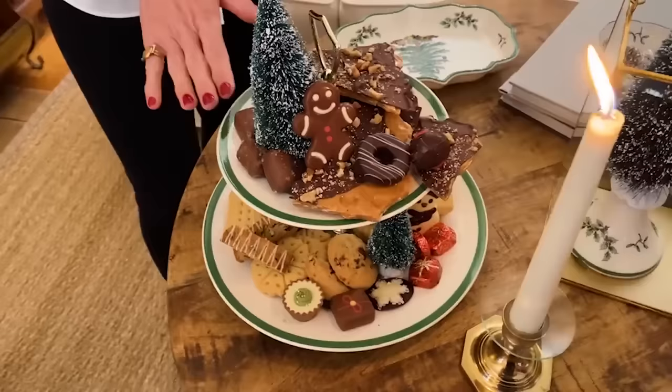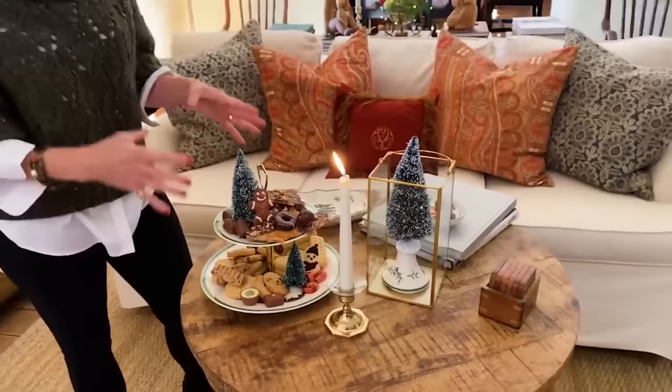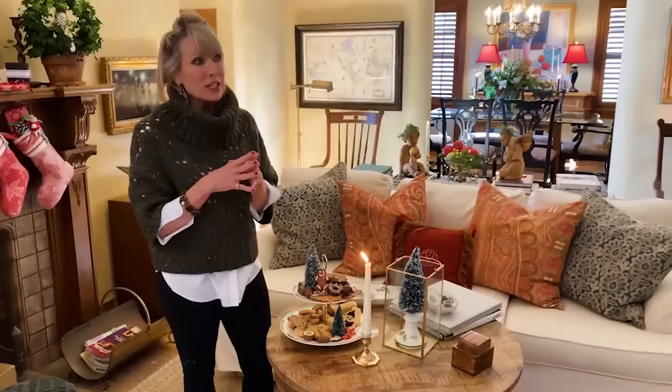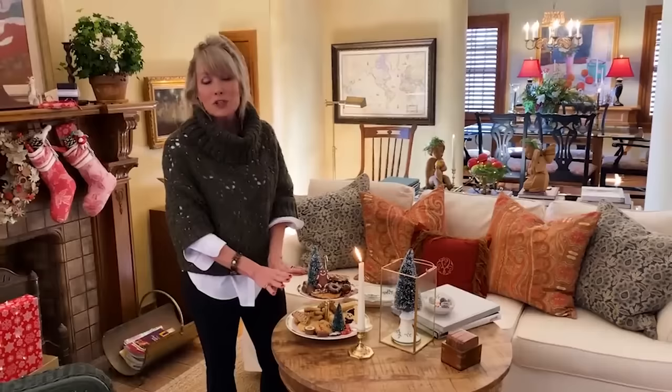This is very much something that reminds me of my mom, because we would have this Espode tiered candy platter every year. She would have it filled with goodies. As I've told you 100 times before, I came from a very large family. There were 10 kids. At Christmas time, it was always chaotic. There were a million people coming in and out, and this little sweet tray would be replenished multiple times during the day, during the holiday season.